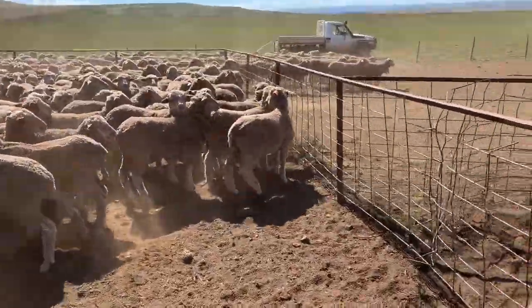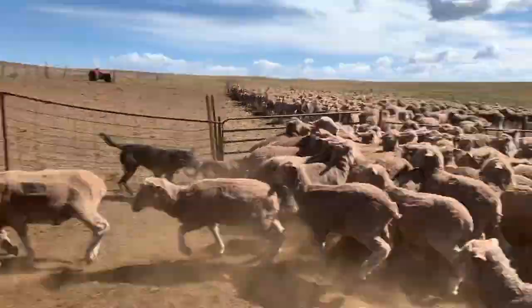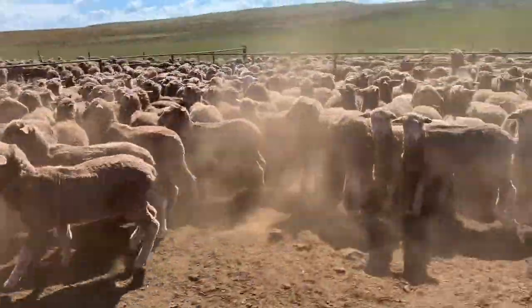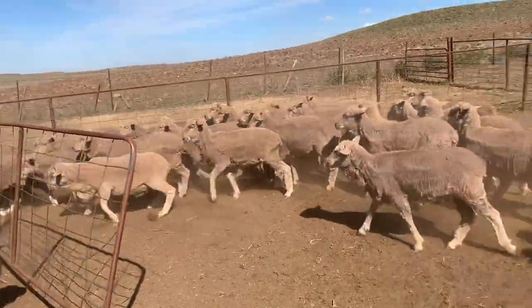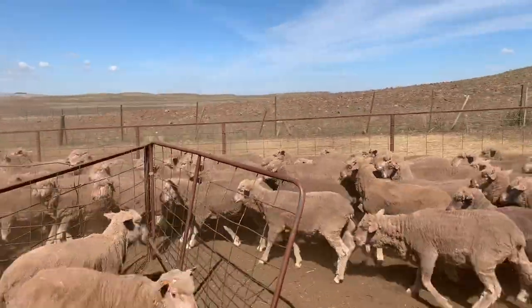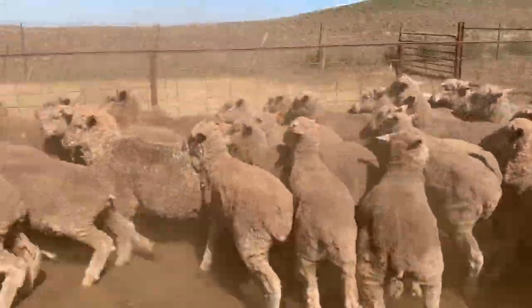Go back. Yeah, so these were here when we bought this place, and we got away with it. We were more likely to take them over to the other farm. It's a 7 or 8K walk along the road. But for this job, it's going to do the job at the moment.